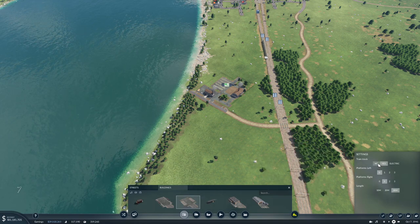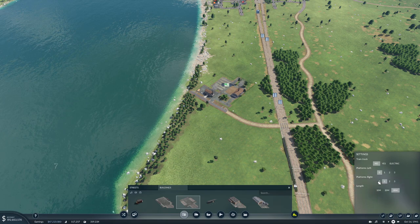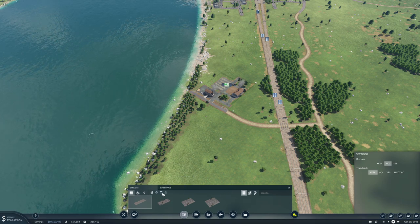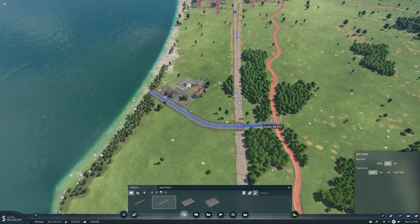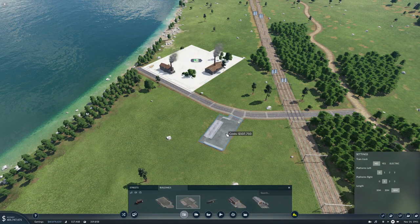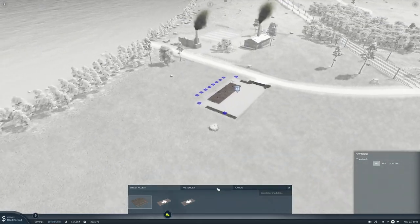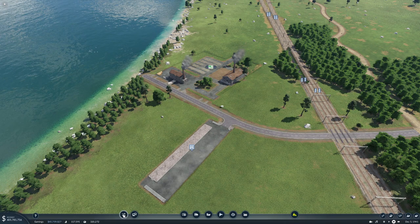So let's start by doing that. We want a truck station. No tram tracks. Why would I want tram tracks on a truck station? One platform is fine. Let's see, we want country roads, 80 kilometers an hour. Let's do it. So something like that. And then we want our truck stop, which we can have right here. That'll work. Let's add a few more cargo platforms to it, like so. And then we just need some roads.